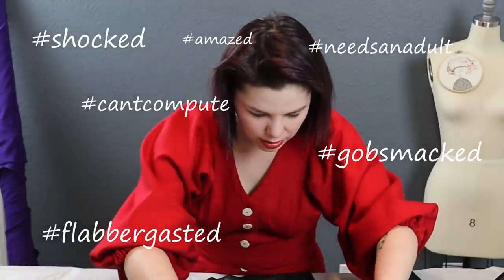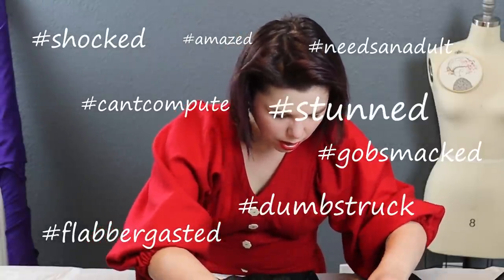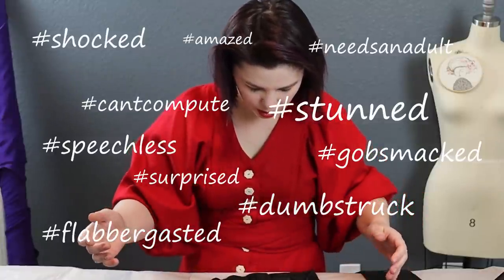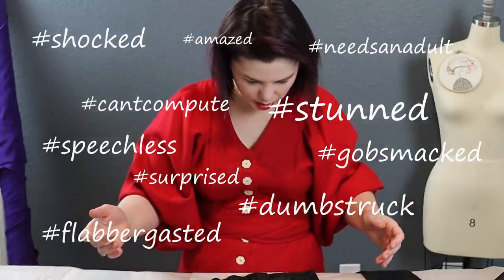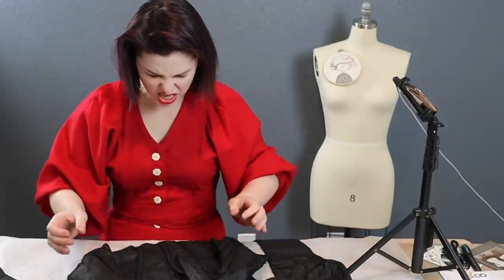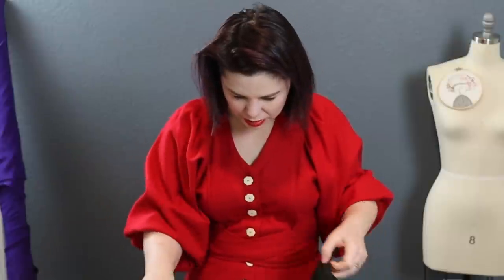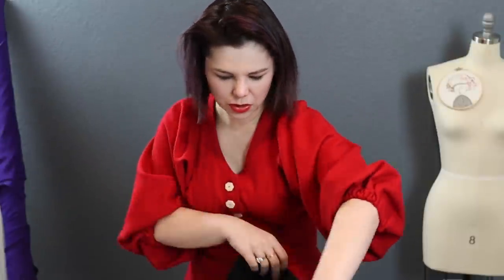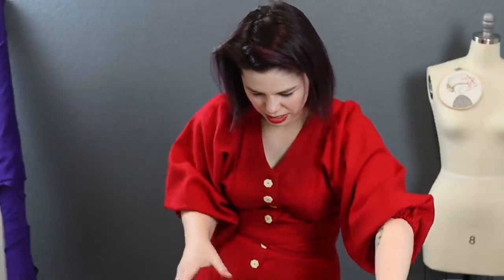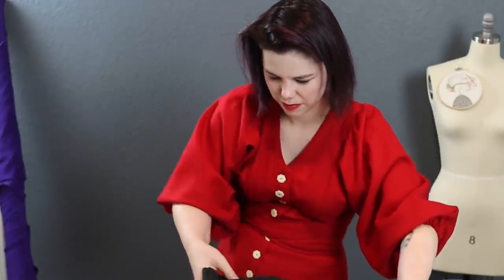Oh my god! This is stunning! Holy shit! Okay. Ooh, there's a hook there, and it is hooked, and there are delicate things there, and I don't want to hurt them.